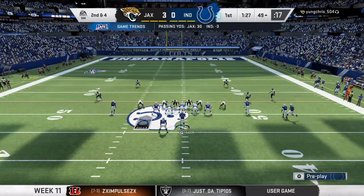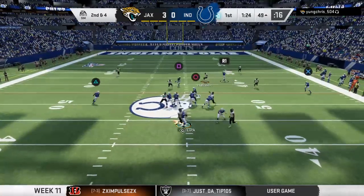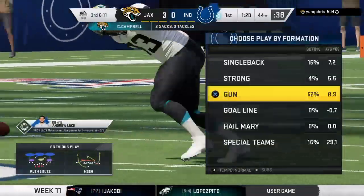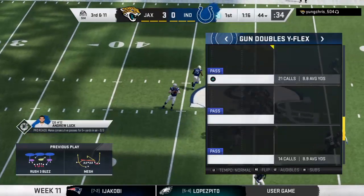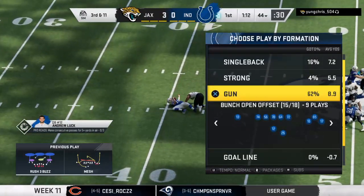44, Mike, 44. From just shy of midfield, Luck, Jaguar pressure, and a Jaguar sack. Calais Campbell, he continues to wreak havoc in the offensive backfield. Sack number 16 on the year.